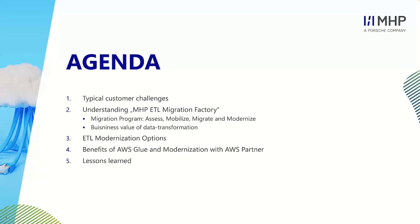So let's have a short look at today's agenda, what we will present to you today. I will give you a short overview about typical customer challenges you are facing, maybe also in your projects with your ETL legacy landscapes. Afterwards, Stanko will give us a short insight into the MHP ETL migration factory consulting approach, and Vitor Freitas from AWS will give us insights about modernization options, benefits of Glue, and benefits of the modernization with AWS partners like MHP. I will then have 3 major lessons learned, what you will learn today in the deep dive and what we have also learned within our projects.